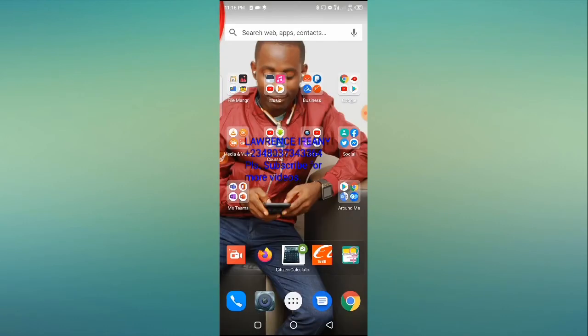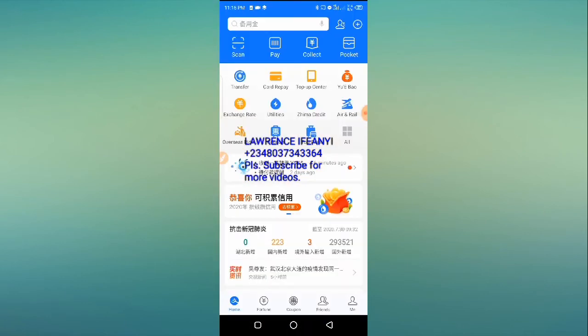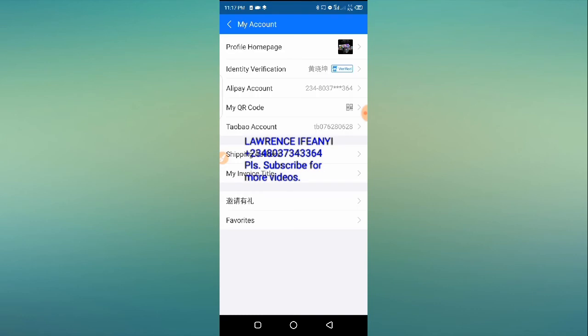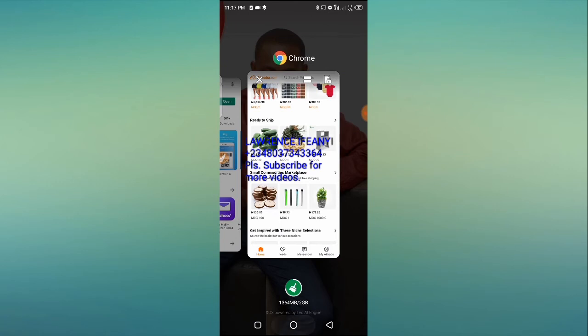I mentioned Alipay in the beginning when I was listing softwares you would need to install. So the reason for the Alipay is if you actually want to buy by yourself, you want to be making purchases by yourself, you actually need a verified Alipay account. Like I have a verified Alipay account which I use to buy for people or buy for myself.